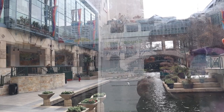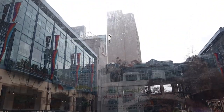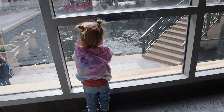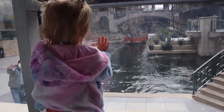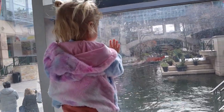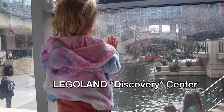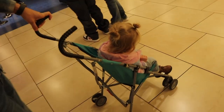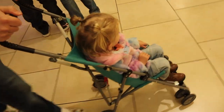Now, malls are, crazy enough, kind of becoming almost obsolete. A lot of the stores are empty. But what they've done, which I think is a really cool idea, is they've converted part of this mall into an aquarium and a Lego Playland Center. So it's like a little interactive Lego place. Really, really cool.